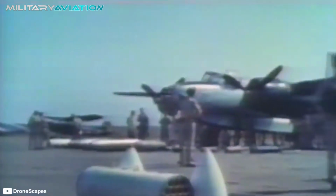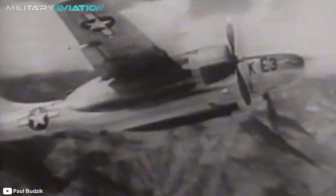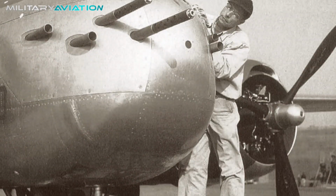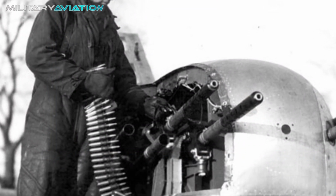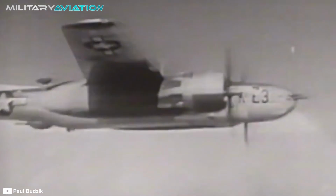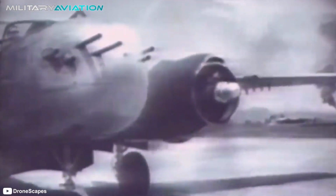A noteworthy detail among the A-26's features was its armament, both for attack and defense. It was the American aircraft with the greatest firepower, starting with its distinctive nose full of 12.7mm Browning M2 machine guns. While the front of the aircraft carried 8, another 4 were divided between the ventral and dorsal turrets. A total of 12 machine guns.